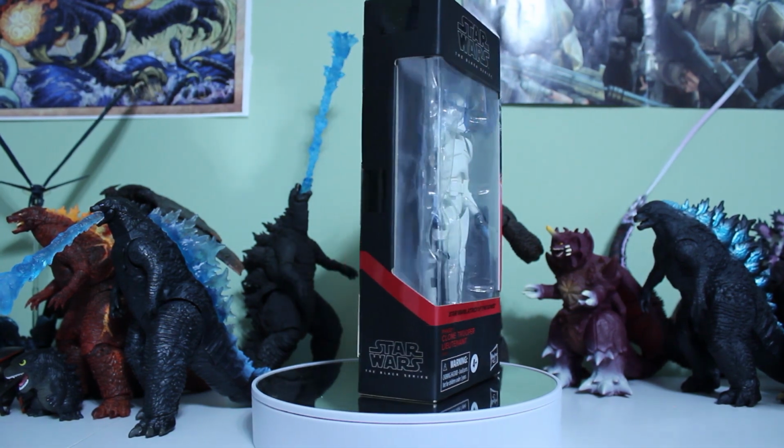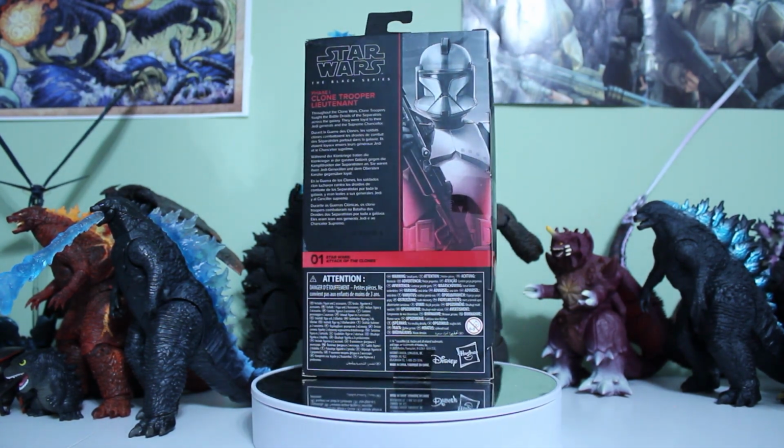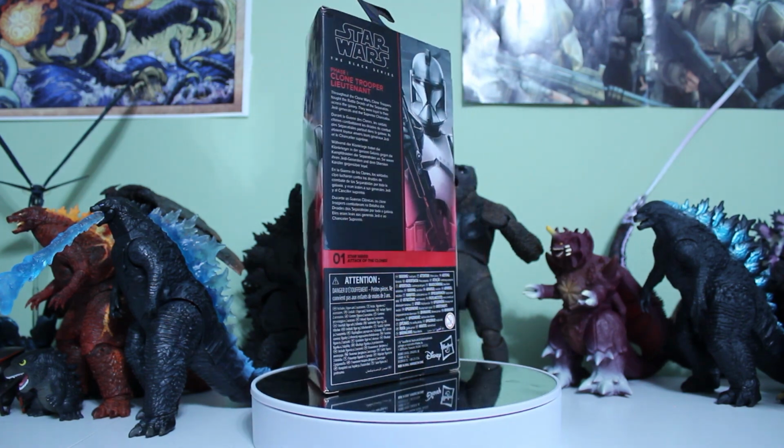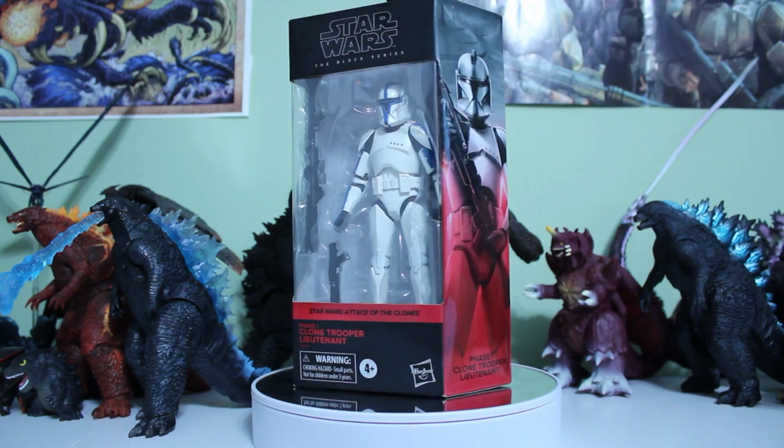And the next thing was just a clone trooper. This is not for me, this is for my buddy, because I just wanted to get him something, and the clone trooper looked really cool. I really dig the new Black Series boxes. They're a lot smaller in comparison to the old red ones, and I love the side profile art of the clone trooper and on the back. So those were my pickups from the first store. Definitely check them out. They have a lot of good stuff.